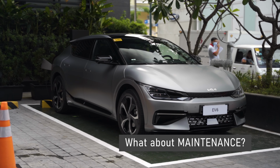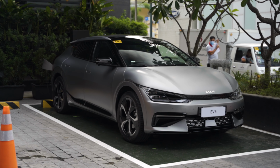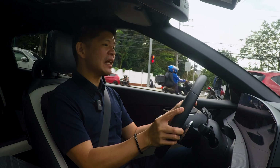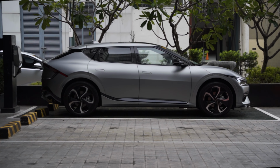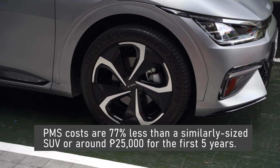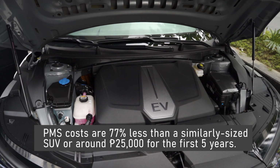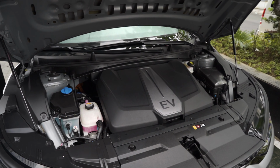When it comes to maintenance, it's the same thing. EVs would actually have fewer moving parts compared to their internal combustion counterparts. With that in mind, the sort of maintenance that you can expect would be like once every year. And even then, the cost of maintenance is going to be very low. You're talking about things like tire rotation, checking of the brake pads, and that sort of thing. But oil changes, those will be a thing of the past when owning an EV.